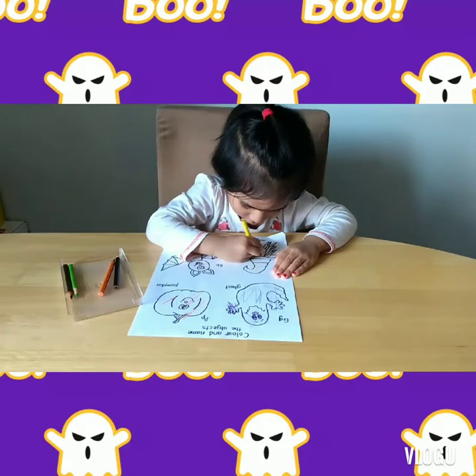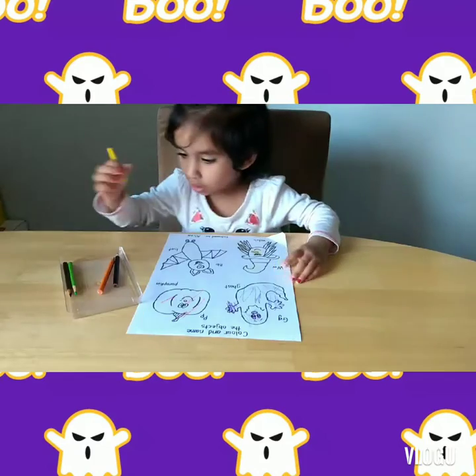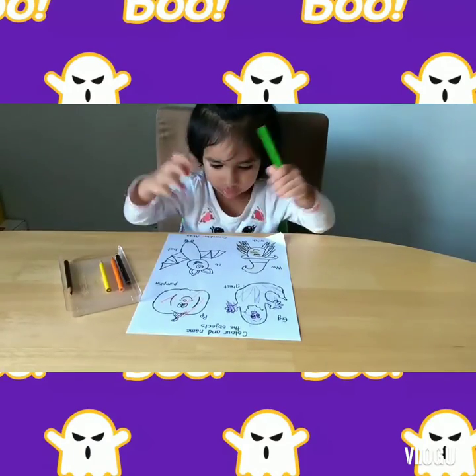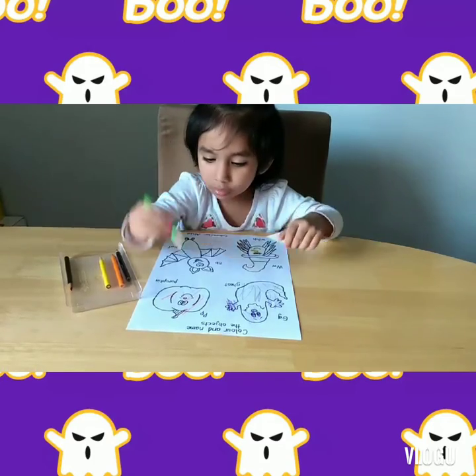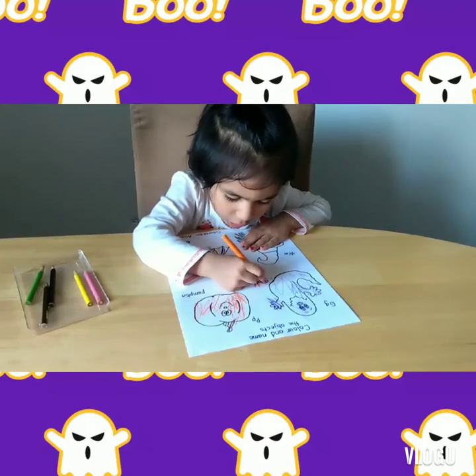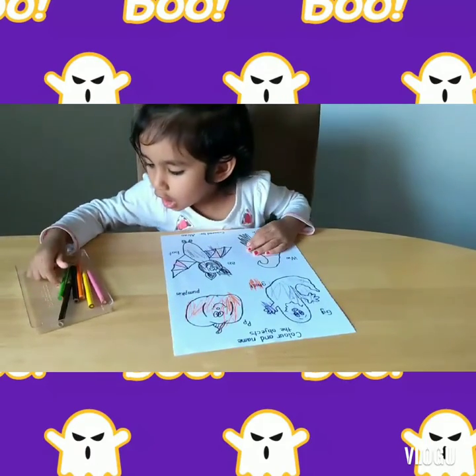Add the eyes. You see her eyes? Are you coloring the eyes now? No. Add the eye. It's a kitty. Both. Orange and green. Great job coloring, Eliza. It looks beautiful, your picture.